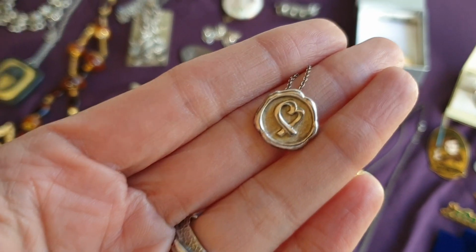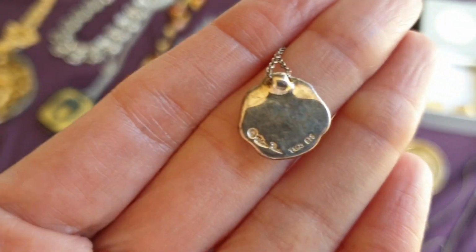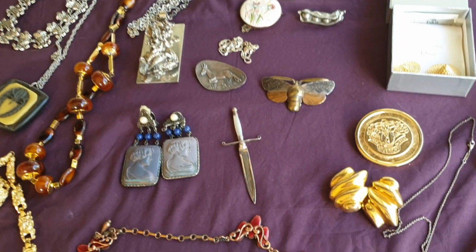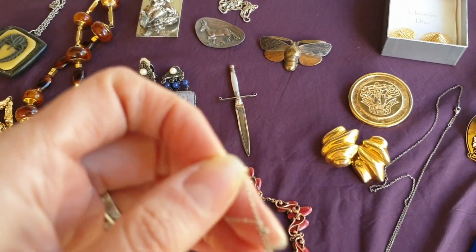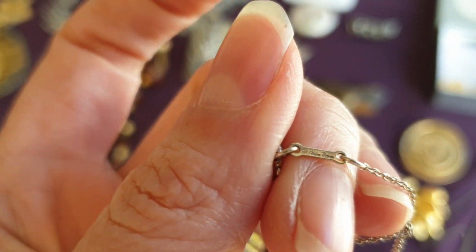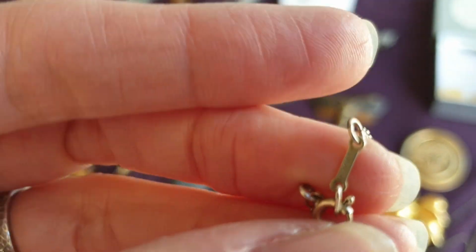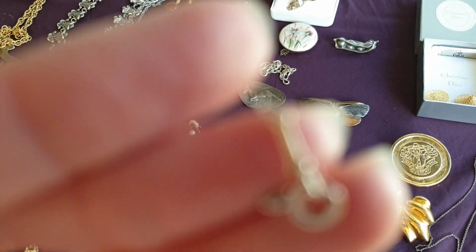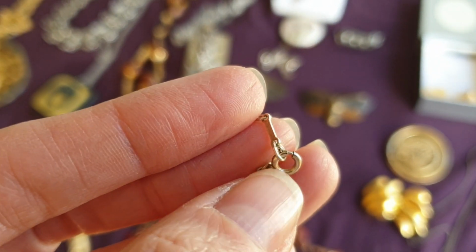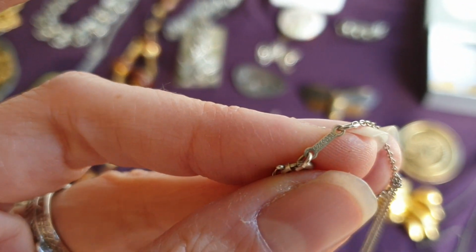So when I was going through originally, I found this piece of Tiffany & Co. Now this is genuine Tiffany. Look at the marks on the back. And I will show you the tag and the clasp. So the tag is long and thin, and it's signed by the designer on one side and Tiffany & Co on the other side. Tiffany & Co 925. And see, it has a round clasp. So that is what you should be looking for with genuine Tiffany & Co jewelry.